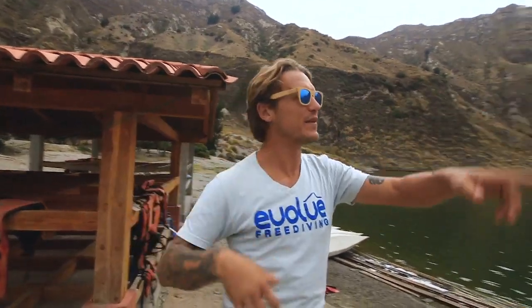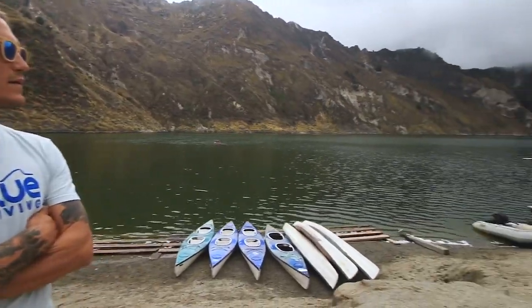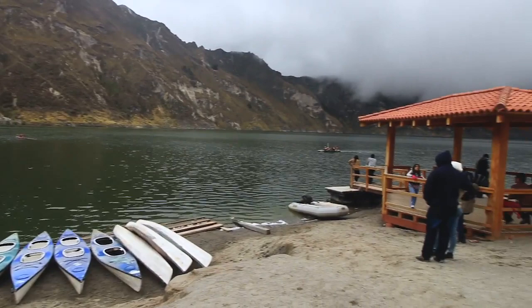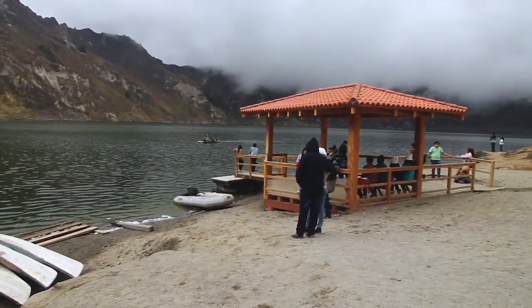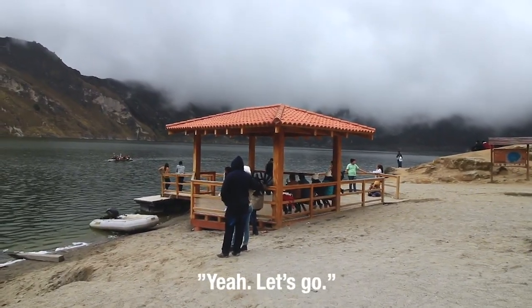This place is super pretty, and the fog rolled in and it's right over our heads now. You see, it's gonna come over the water too soon. But as it gets later and gets cooler, the fog gets closer to the water. Pretty neat, really pretty place. Ready to rent a kayak? Yeah. Let's go.